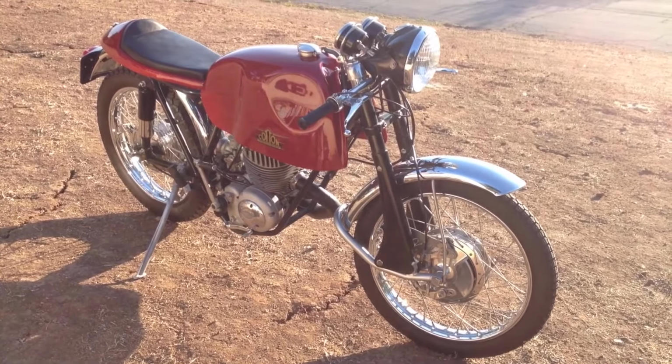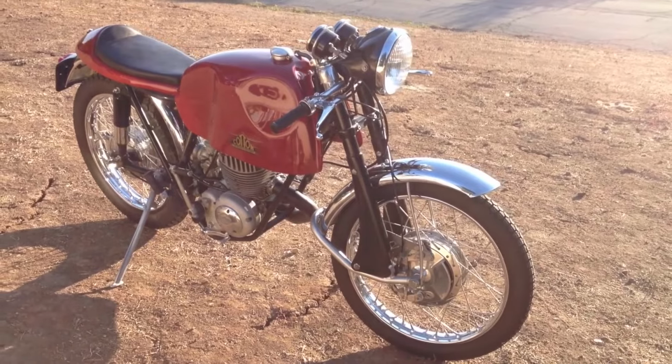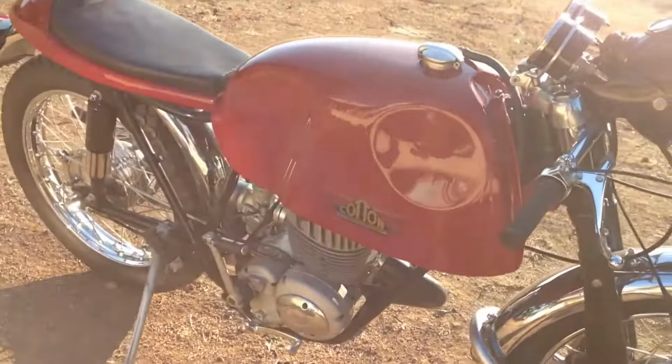But Cotton would continue. They produced the Cavalier Trials bike, which used a Minarelli engine in the 1970s, as well as an effective road racing machine with a Rotax engine. But despite this, the factory would close for good in 1980.